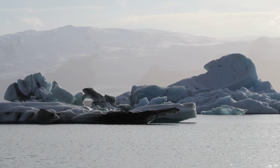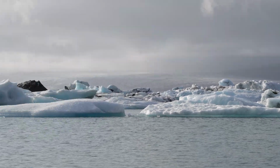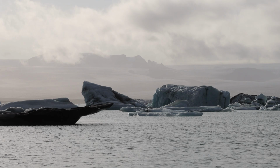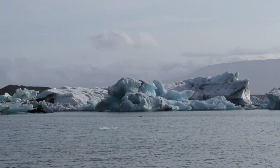We were lucky to see a glacier, well, it was melting, so it turned on the side. So basically we saw one of the pieces of the glaciers, one of the icebergs here in the lagoon, turning around because it's melting. It's not good, but it was amazing to see.